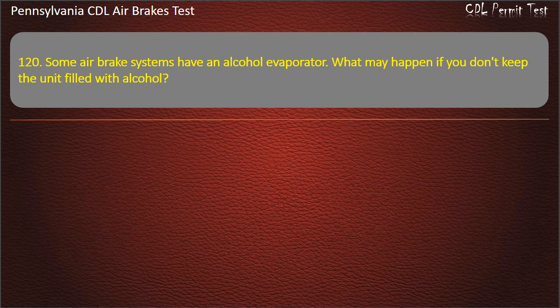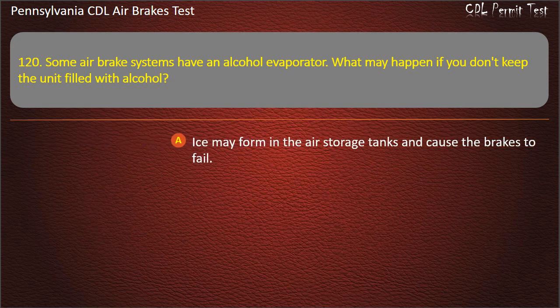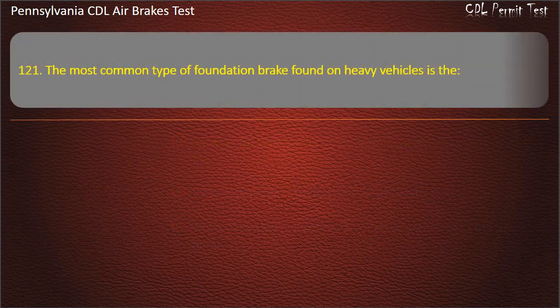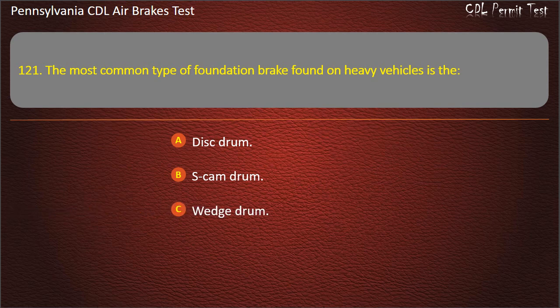Question 120. Some air brake systems have an alcohol evaporator. What may happen if you don't keep the unit filled with alcohol? Ice may form in the air storage tanks and cause the brakes to fail. Ice may form on the brake pads and warp them. The S-cam may not rotate back when you release the brake pedal. Answer. Ice may form in the air storage tanks and cause the brakes to fail. Question 121. The most common type of foundation brake found on heavy vehicles is the disc drum, S-cam drum, wedge drum. Answer. S-cam drum.